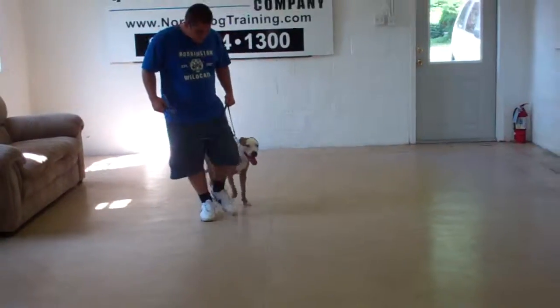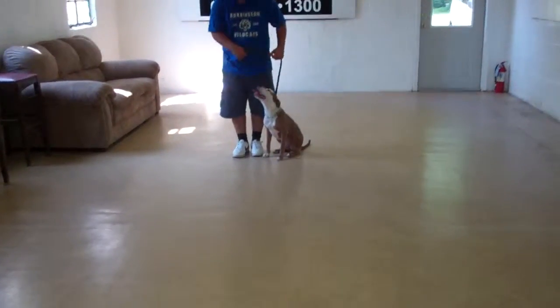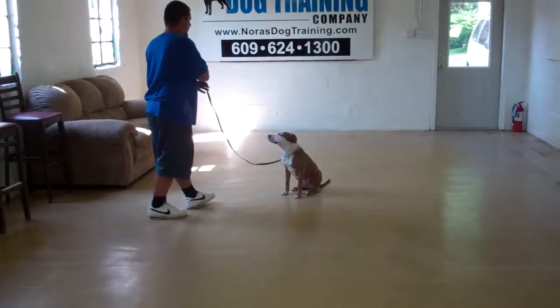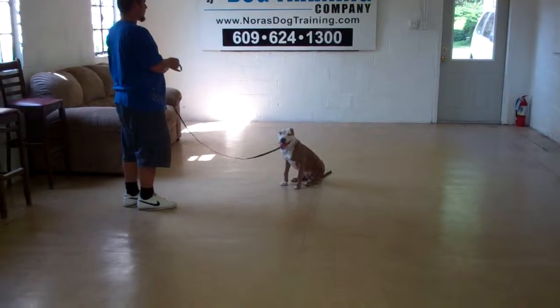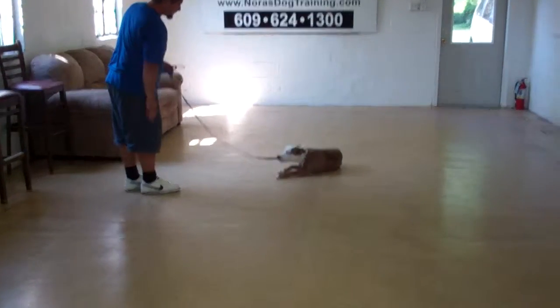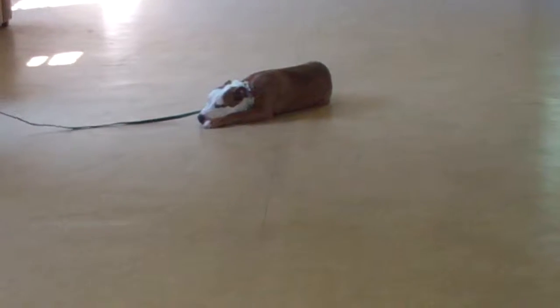And the last exercise that we're going to demonstrate for you is your down from a distance. Barry's going to leave her in a sit stay. He's going to walk out to the end of his training leash. He's going to use his right hand to give the command and drop her into a down. Down. Stay. It doesn't get any better than that. Perfectly done.